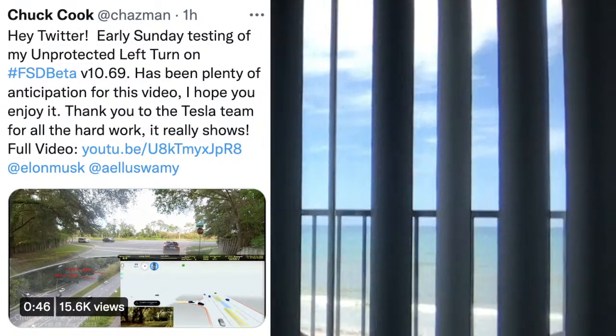So first thing, FSD Beta version 10.69 was delivered to some OG beta testers, including Chuck Cook. Chuck is famous for Chuck Cook's left turn. This update was driven in part by trying to solve the problem of Chuck's challenging unprotected left turn, and it appears to be doing well. I haven't watched Chuck's video yet, but he says thanks to the hard work it really shows, that suggests it's doing well. Omar Kazi, Holmar's catalog, he did a full drive.